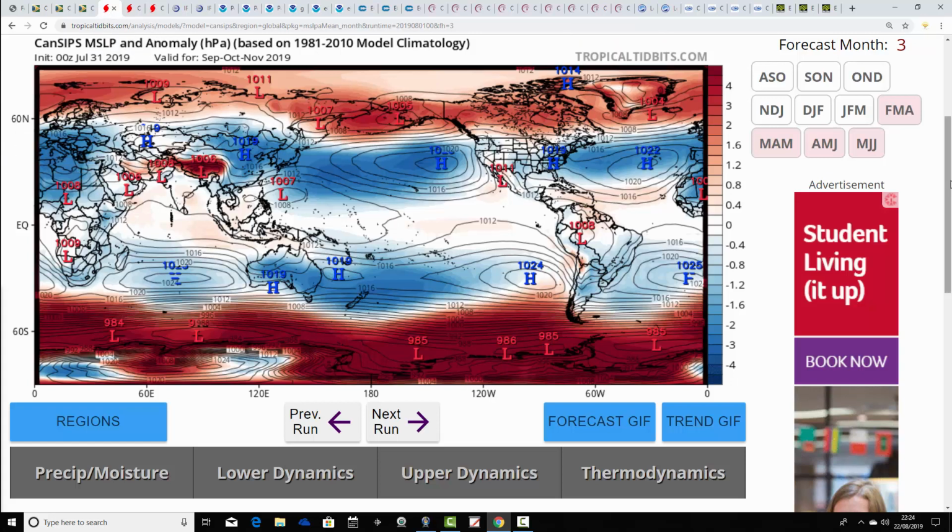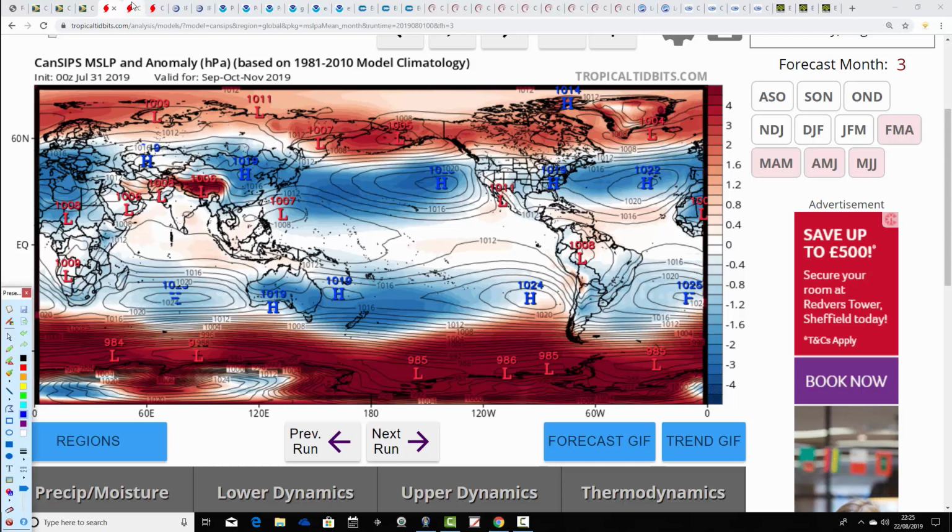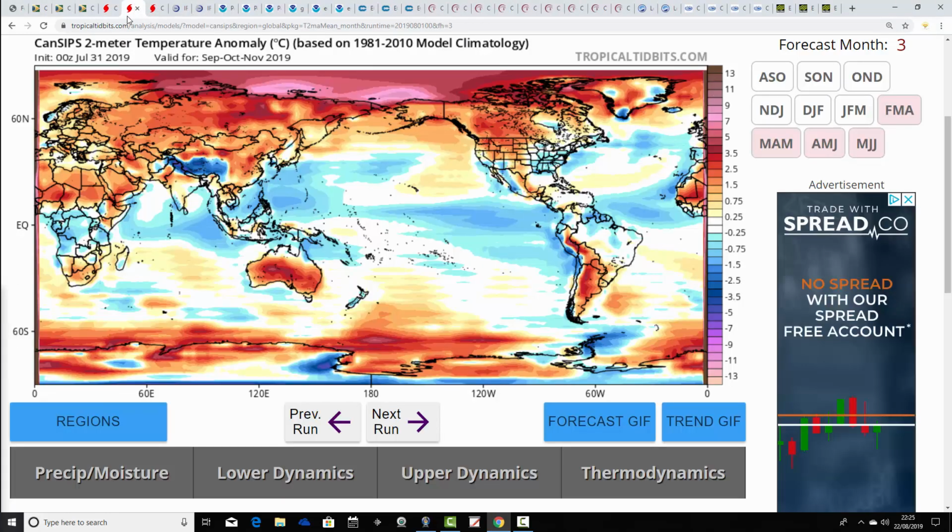This is CANSIP, so we've gone north from Brazil to Canada. This is the mean sea level pressure anomaly from CANSIPS for the autumn of 2019. This is what it's showing at the moment. So it's going for some higher pressure to be sitting up to our north and some lower pressure out to our west-southwest, which will probably leave us bringing in a bit of an easterly type wind, and for the south it could be rather unsettled. For the north it would be drier.